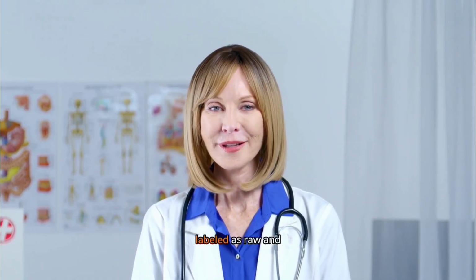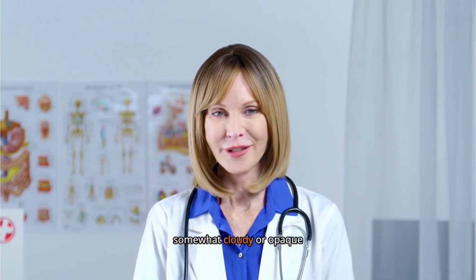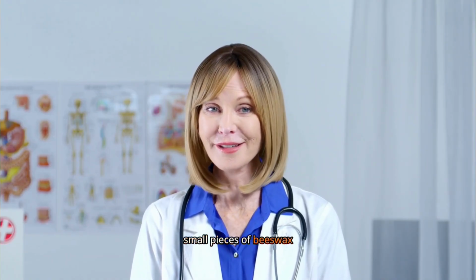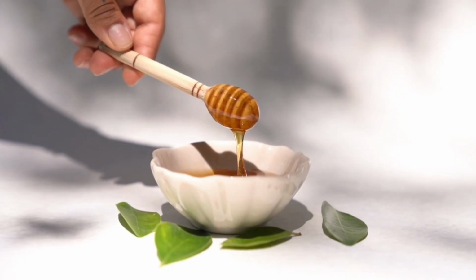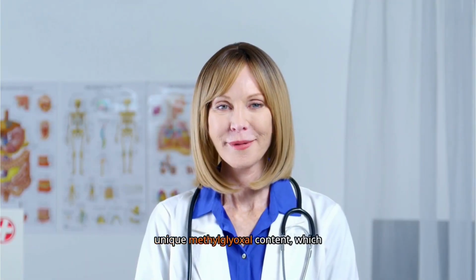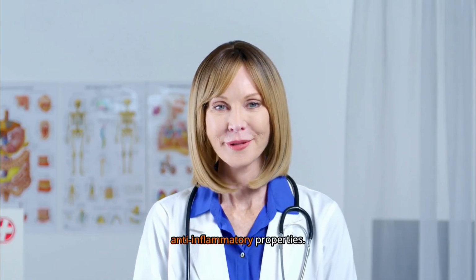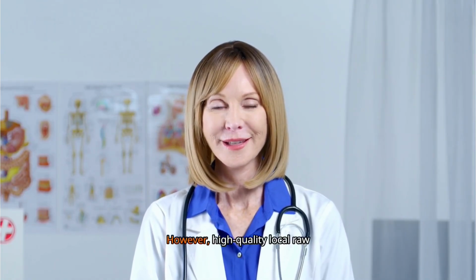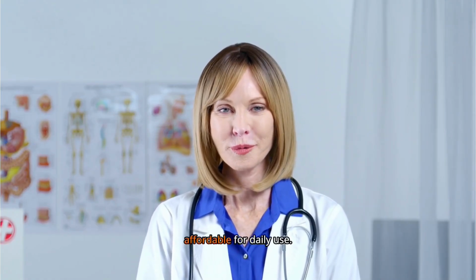Look for honey that's labeled as raw and unfiltered, preferably from local beekeepers or specialty health stores. The honey should be somewhat cloudy or opaque rather than crystal clear, and it may contain small pieces of beeswax or pollen, which are signs that it hasn't been overprocessed. Manuka honey from New Zealand offers additional therapeutic benefits due to its unique methylglyoxal content, which provides enhanced antimicrobial and anti-inflammatory properties. However, high-quality local raw honey is often just as beneficial and more affordable for daily use.